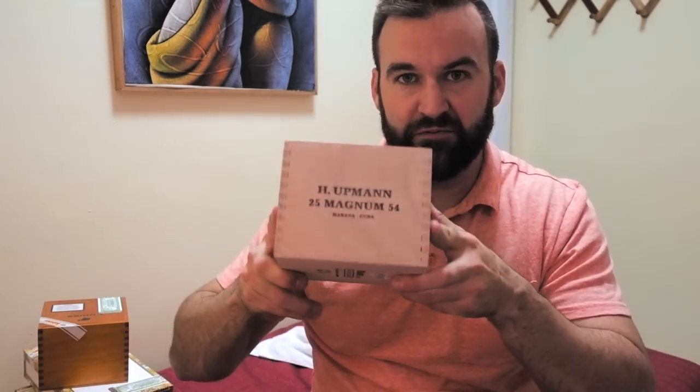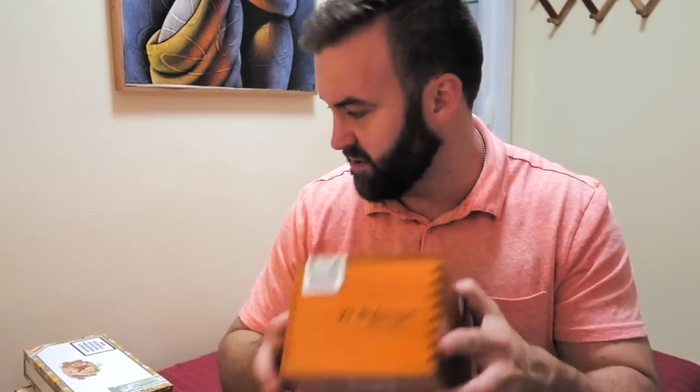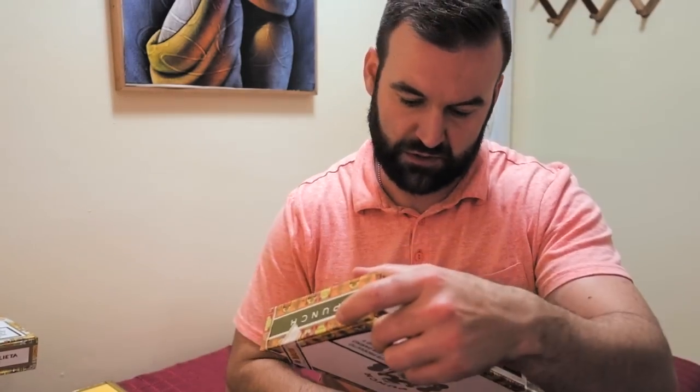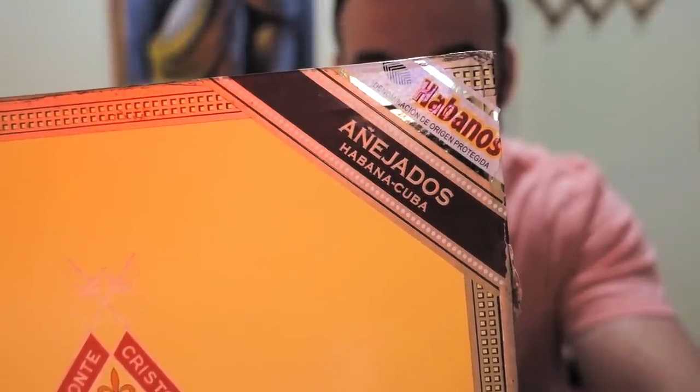Box of 25 Cohiba Siglos, the combination boxes. One's the Pyramids, the other one is the Robusto. Magnum 54s, this is from Trinidad Fundadores, 25 Robustos, Cohibas, Romeo y Julieta Churchills, some Punch Punch, two or three boxes of the Monte Cristo No. 2s, Monte Cristo Churchill Añejados. My buddy Jeff picked up a box of Escondidos and a huge selection as well. So we're pretty much set as far as cigar selection goes.